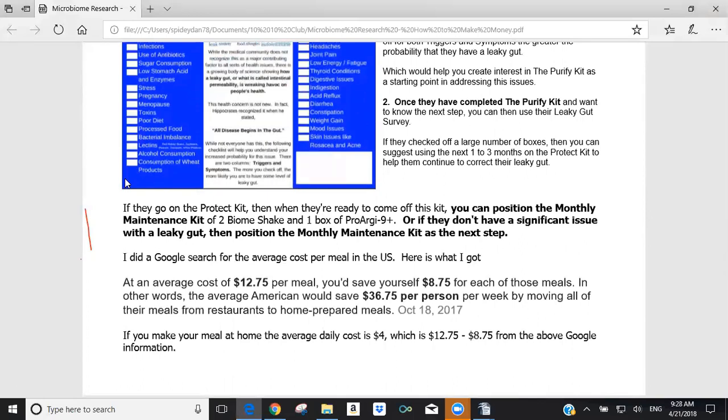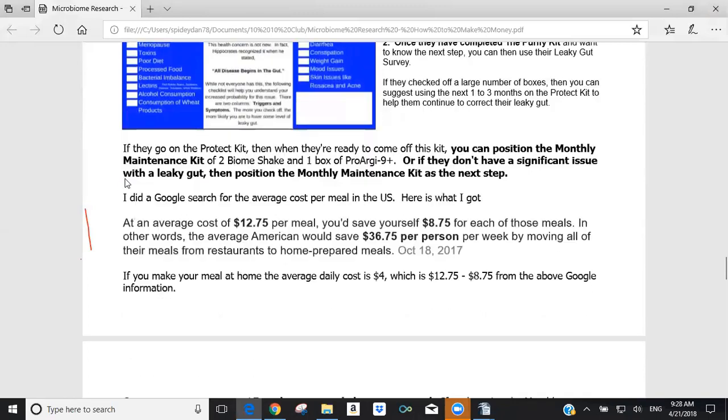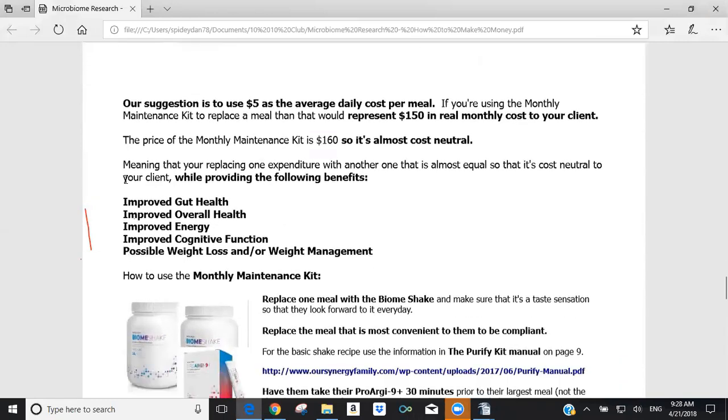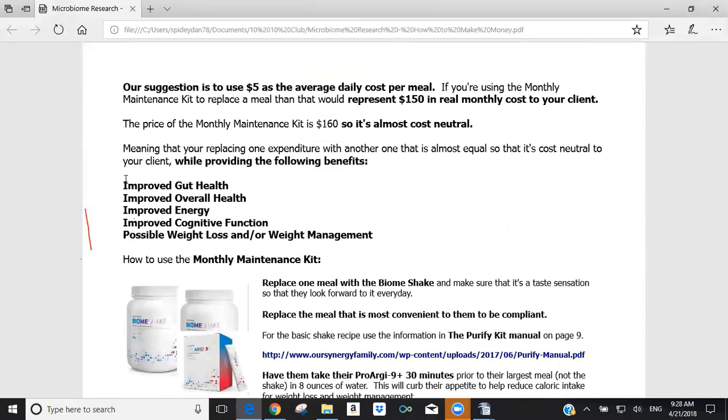Everything is about price and benefits. So I did a Google search for what the average cost per meal in the United States is, and they talked about the average cost being $12.75, and that if you made your meal at home, you could save yourself $8.75. So they took a long way of saying that the average cost for your meal, if you make it at home, is $4. Now, if you look at any advertising that's going on for eating out at fast food places, you'll typically find that $5 is now the marketing strategy for most meal combinations. So our suggestion is to use $5 as the average daily cost for a meal.